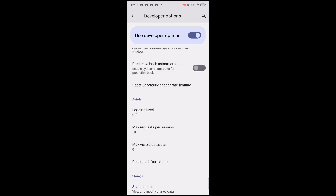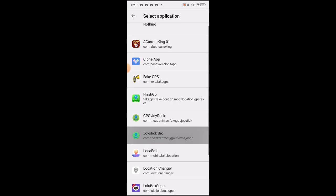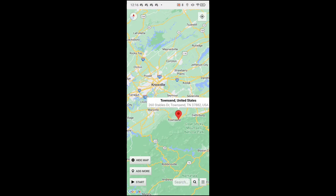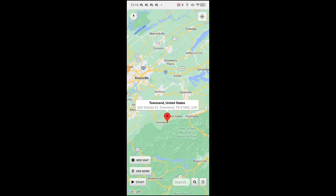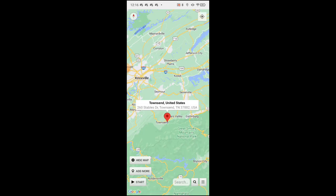Luckily, it's all the way in the bottom, and then you see right here, select mock location, and then we can just click on the app. You can always change this again, and once we change it, we are good to actually change our location. So let's say we want to change it to this place in Tennessee or whatever. We click on start, and now we're here. It's simple like that. You can hide the map if you want, or you could just click on stop, and then it'll go back to your current location.